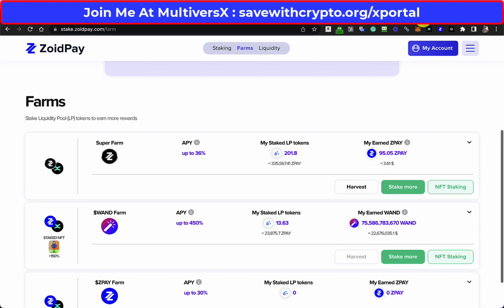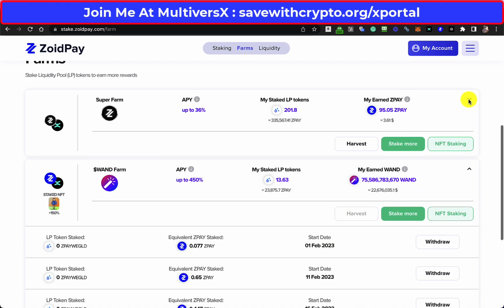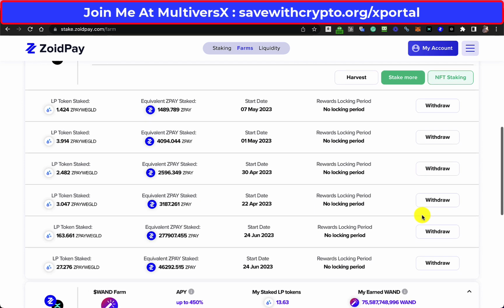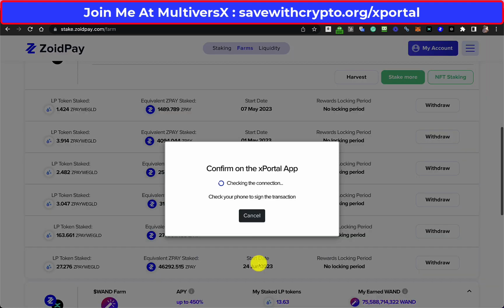So I was going to see if I could unstake, or unbond, or withdraw from this Superfarm here. If you click this little arrow, it expands, and you can see LP tokens worth 3.9 there, which is nearly 4. Maybe that's the way to go. You don't have to withdraw the whole thing, just a portion, but so it doesn't look so messy, I'll pick two of the smaller ones.